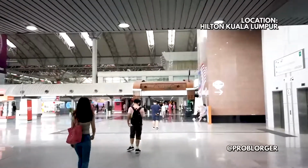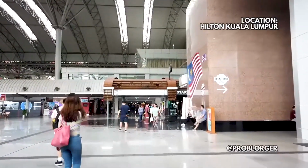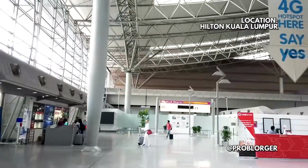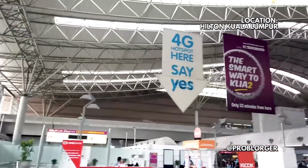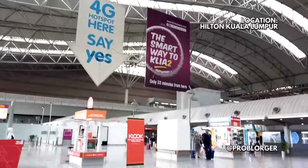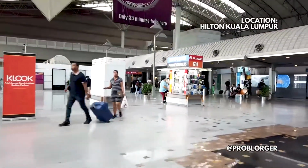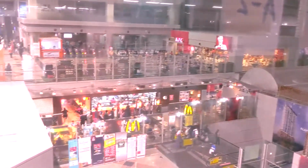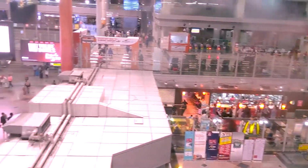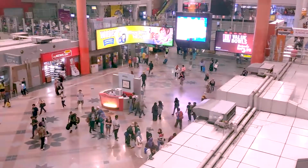But there's two things you should also consider. One is the environmental impact of not taking a train and putting another vehicle on the road. And the second thing is there's a lot of traffic all day in Kuala Lumpur. So if you don't want to deal with that, the KLIA Airport Express is your best option. The Airport Express is 55 RM and just goes between Airport Terminal 1, 2, and KL Central Station.